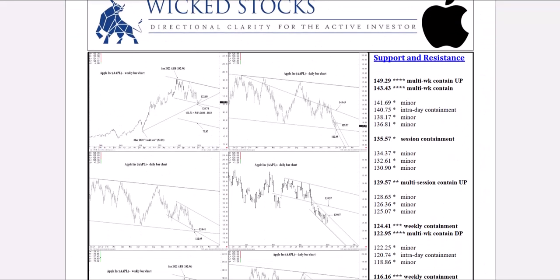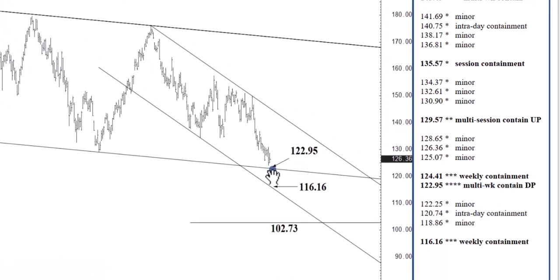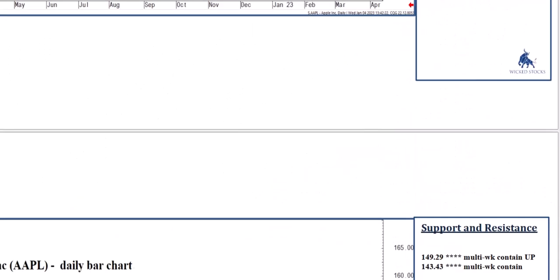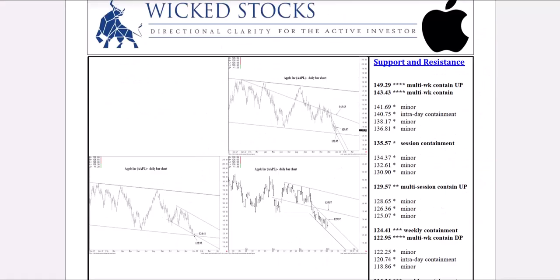Now, if we do, I'm going to say today is Friday. Today's Thursday. I'm thinking about Friday, though, that in the event that we close below 122.95 today, might we test 116.16 tomorrow? I doubt it. I think what is likely to happen is we tag 120.74, and then we really see how does the week play out tomorrow, Friday. If we clearly settle below 120.74 tomorrow, we have a sell signal and a number of targets that I'm going to mention right now.